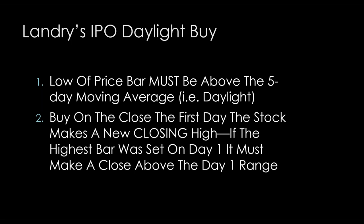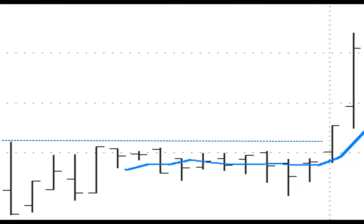And then the second rule is that you want to buy on the close the first day the stock makes a new closing high, unless, of course, as I've said quite a bit, the high was set on the first day of trading. So this is what that looks like, and in this particular case, the high was set on the first day of trading, as you can see here. And then your moving average kicks in a week later. And you have daylight here, and you have a new, I'm sorry, this is not a new closing high, but not quite a new closing high, and also not closing above that high of day one. So that's the entire setup.